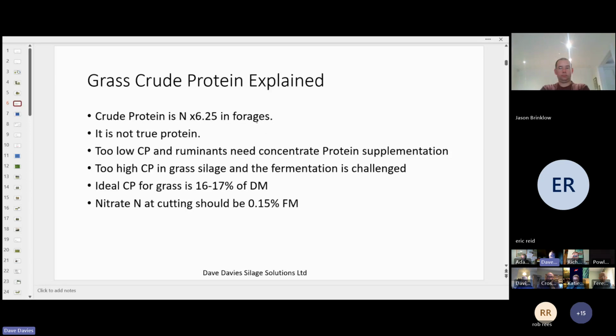In grass silage, crude protein is not above 18%, but 16% is a very good target to aim at. Crude protein, which is what you get on your silage analysis sheet, is nitrogen multiplied by 6.25, so it's not true protein. Some of the things I'm going to talk about in terms of silage fermentation and speed of fermentation can increase the true protein level, and that can increase the utilization of that protein in the ruminant, meaning less nitrogen comes out the back end, predominantly as urine, and more goes into meat production.